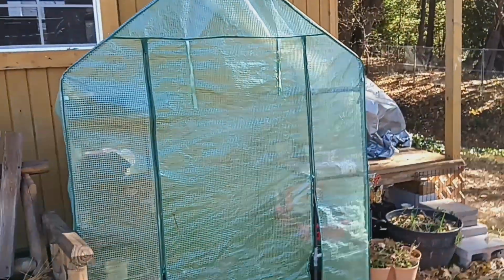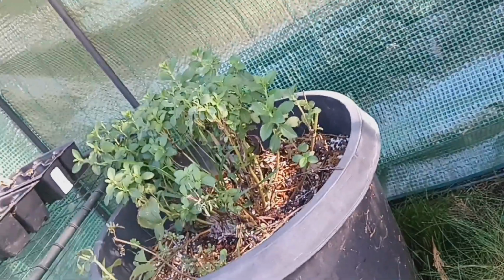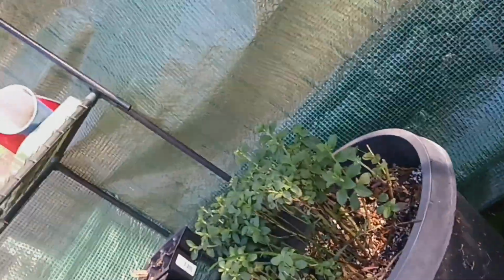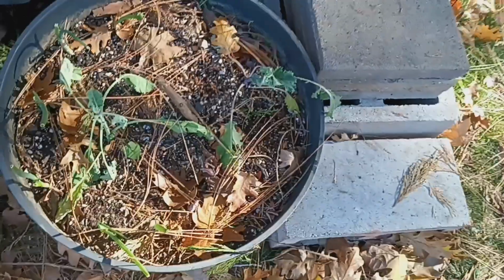I've got a little tiny greenhouse here, but I don't really have anything much in it. I do have my stevia to keep it from freezing. It was too heavy to get down the hill, I couldn't lift it. So I just stuck it in here. The rest is just stuff for the spring to start plants. This is not a good time of year to do transplants.